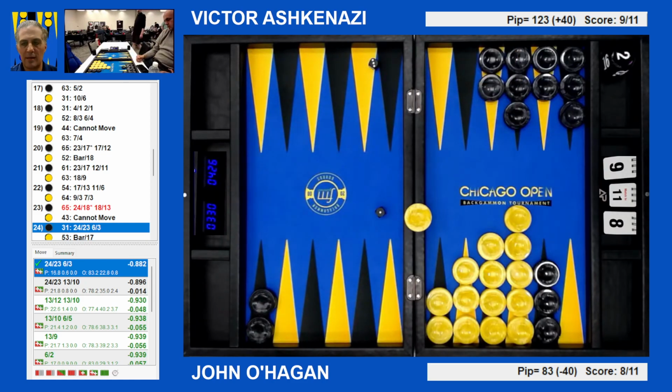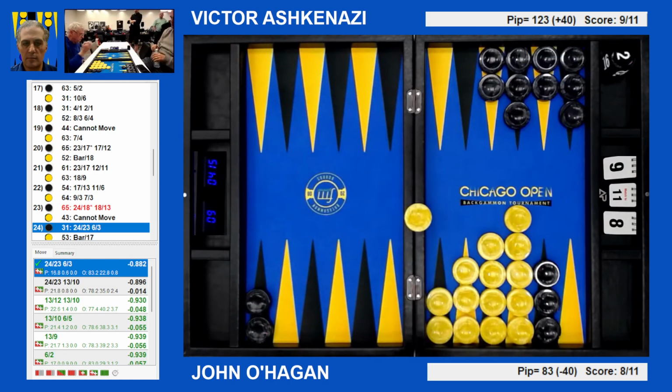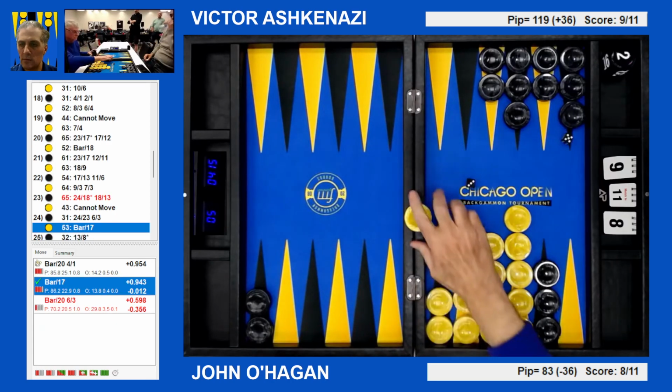So you really have to think about that, because at this score, of course you don't want to lose the game. You never want to lose the game, but if you lose the gammon, it's the match. That's why these types of plays are different than money. It's called the gammon value.